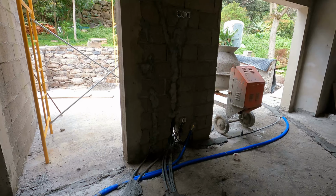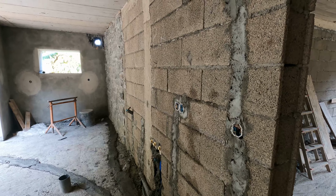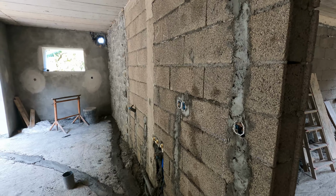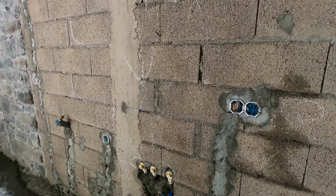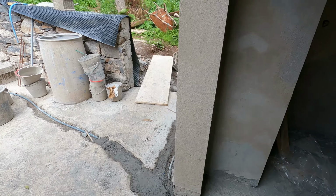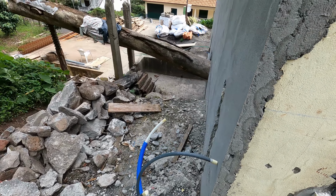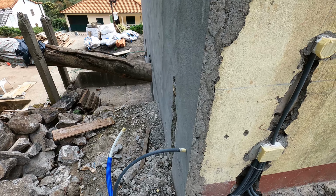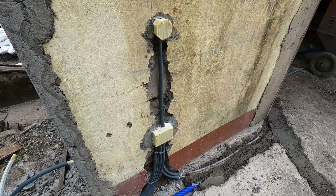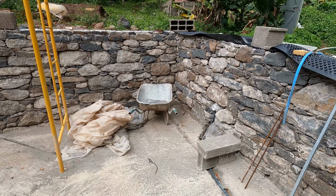Electric lines are nearly finished, but the cables will come at a later point. The first water pipes are also installed. This is the water line for the outside here, huh? Yeah, exactly. This is the water line for the outside here. Cool. Electricity.